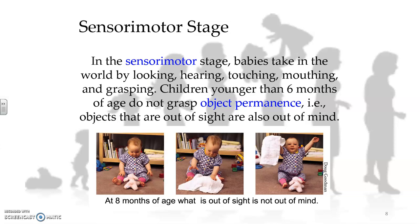If you look at this little example, there's a little pink toy. Someone puts a blanket over it. If the baby's 6 months, they'd be like, oh my God, it's gone. But since she's older, she's like, oh yay, look, it's right here. This is why when you play peekaboo with a little kid, when you hide behind your hands, you're gone. You're gone. But as they get older, they just think it's funny because you're like, hey, dumb, you're right there.